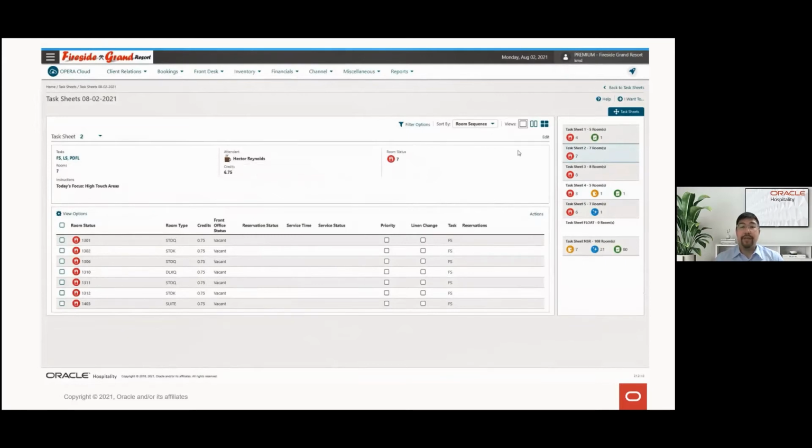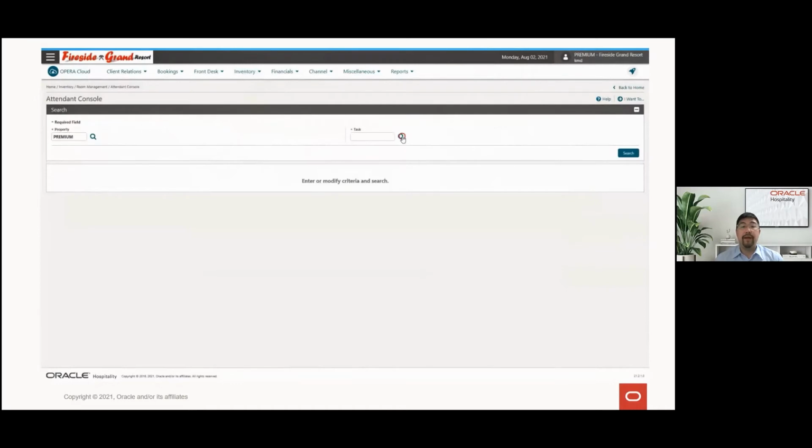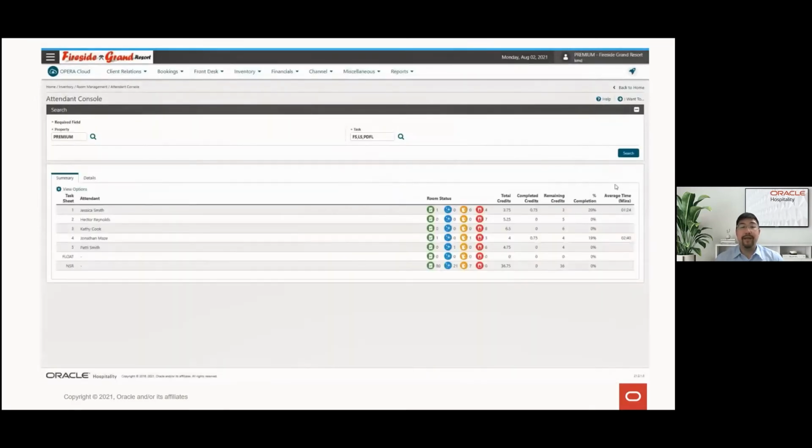Having this information at my fingertips means I can be more efficient and focus on their tasks. The attendance console enables me to evaluate the time it takes for attendants to clean a room, percentage of tasks completed, total completed number of credits, and relative location of a housekeeping attendant. So this not only provides valuable insight, but it also helps me to plan in staffing.